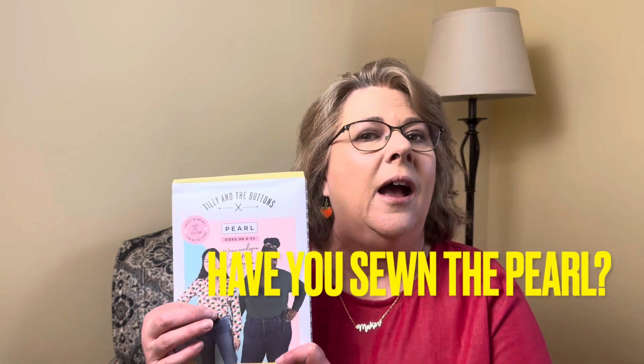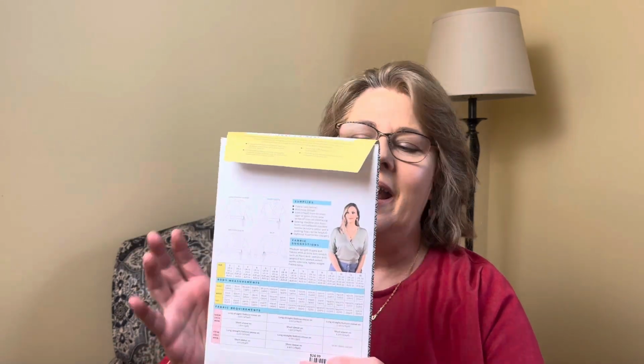I did have a few hesitations on this pattern, and that's why it took me a little while to sew it. One of my hesitations was over the crop style of the sweater. I wasn't sure how that would work for me, and also the V. I thought maybe it might be too plunging. If I'm wearing it as a sweater, is it going to keep me warm if the V is too open? And would I even possibly be able to wear it as a top, which I highly doubted. But I kept looking at versions, and I thought, all right, I'm going to give it a try.